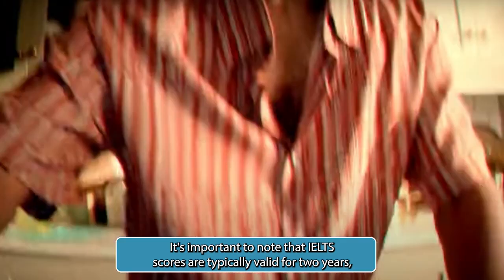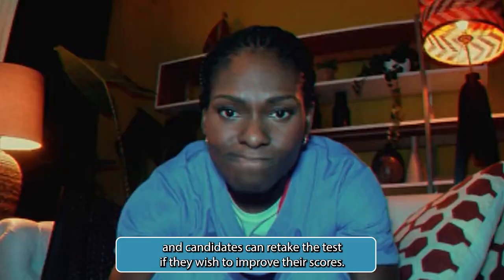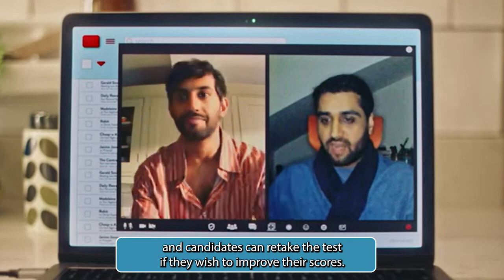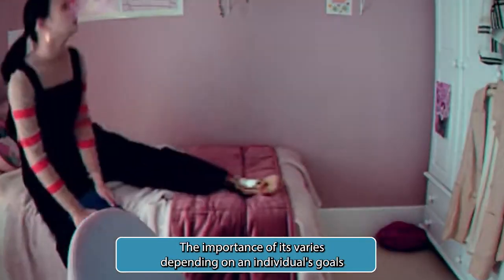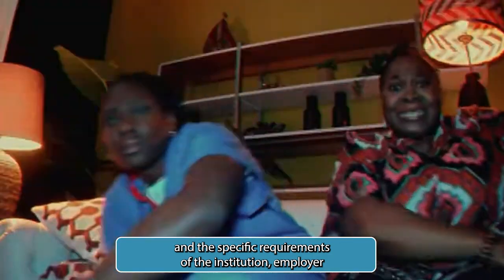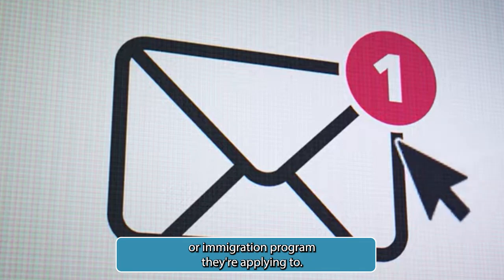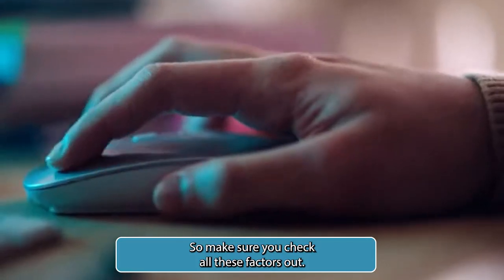It's important to note that IELTS scores are typically valid for 2 years, and candidates can retake the test if they wish to improve their scores. The importance of IELTS varies depending on an individual's goals and the specific requirements of the institution, employer or immigration program they are applying to. So make sure you check all these factors out.